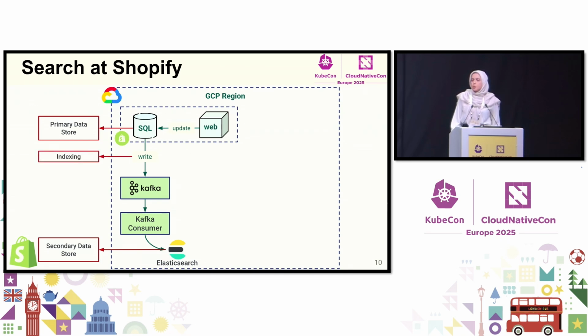Indexing is a term we will use a lot in this talk. It is the act of writing documents from the primary data store to Elasticsearch. We store Elasticsearch documents in Elasticsearch indices. For example, we have an index that allows merchants to search and filter through the orders they receive, or another index that allows them to search through their products or their customers.